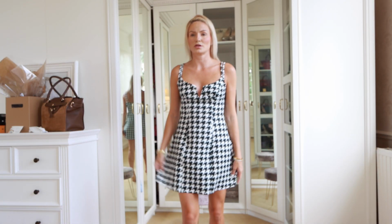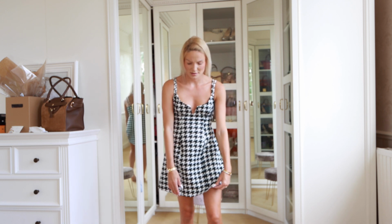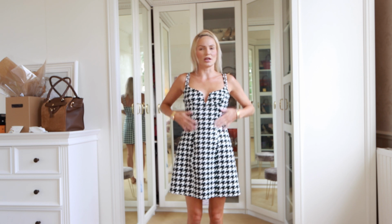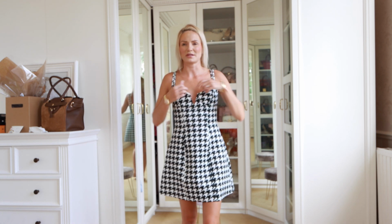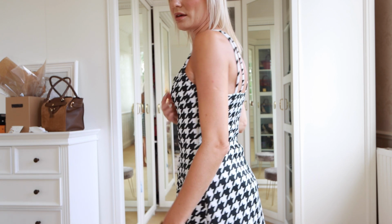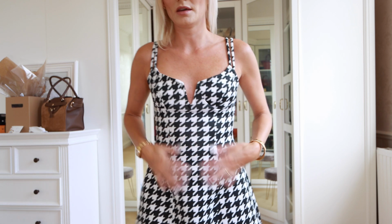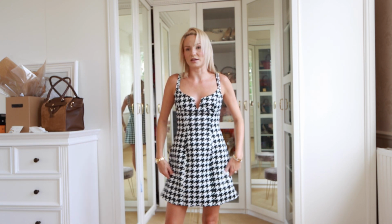So this is a cute little dress. It's like an A-line dress with an unfinished hem. I don't like it. It's actually itchy. It's where the seam is going down my stomach. It's itching the life out of me. But it's also kind of gapey here. And you can't wear a bra with it because it's got such a deep V there. So I'm not loving this at all. Yeah, no, I'm going to get it off because it's actually annoying me how itchy it is.